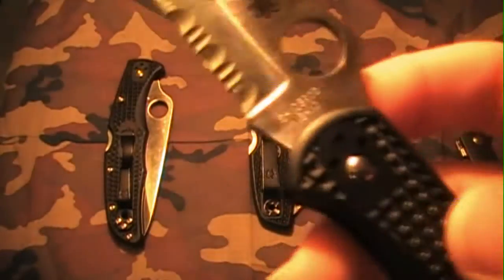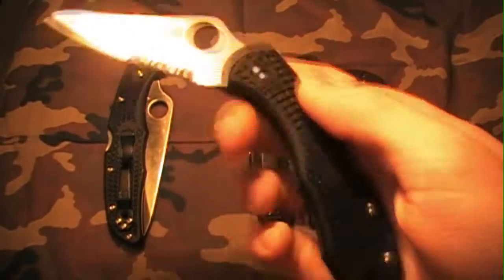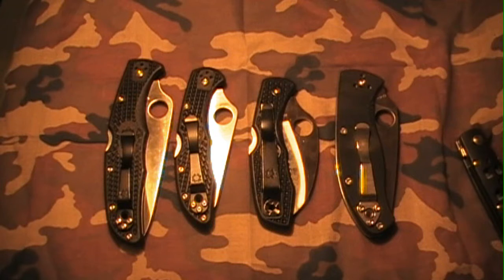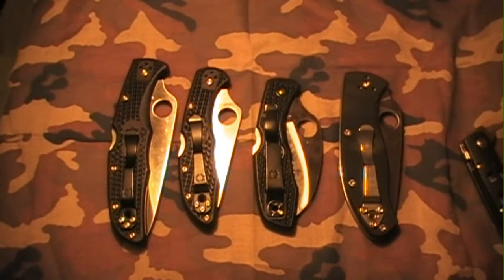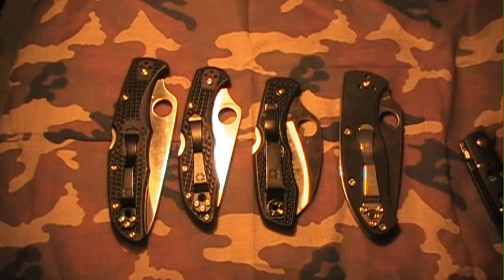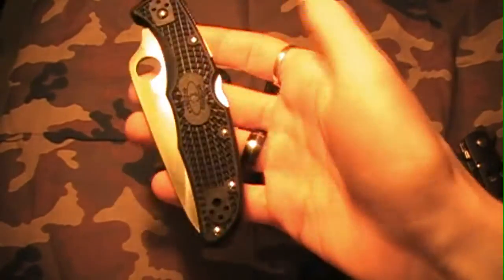So VG10 steel, which the Enduras and Delicas are made of, plus a lot of other Spyderco knives. Great steel. I know I don't need to really say much to a lot of you guys, but VG10 steel is comparable to Benchmade's 154CM, and it's just an incredible steel. I've had great luck with my VG10. It's never rusted on any of my knives with VG10. Oops, sorry. And Spyderco gets their sharpening process just right. Just like Kershaw, I've never had a Spyderco that was not insanely razor sharp out of the box.